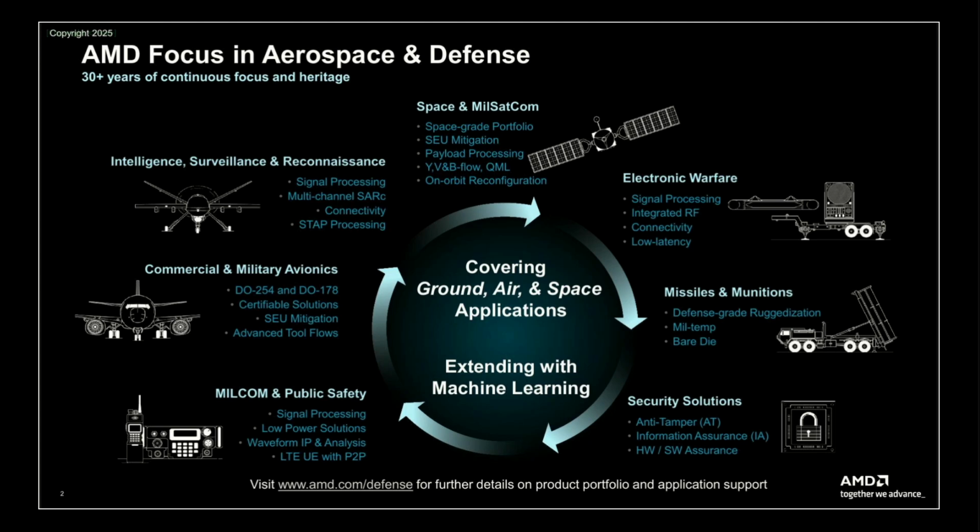On this slide is a little bit of highlight about key care-abouts and key factors that we address in these domains. But certainly it goes beyond that. And you can learn more at www.amd.com/defense. That will take you to the website where you can learn more.